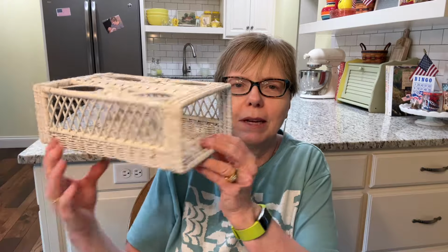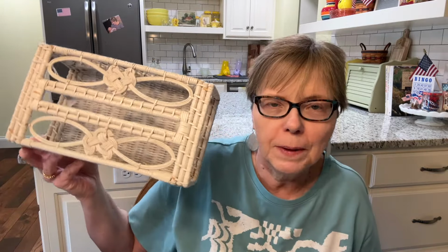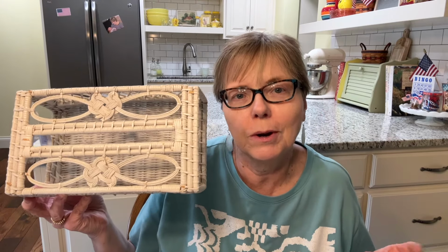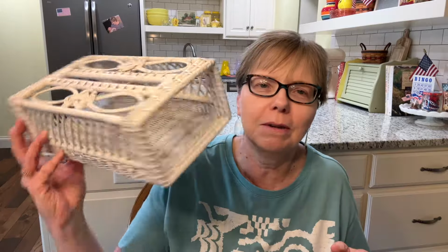I found another one of these boho looking Kleenex holders, and this one was 50 cents as well. The other one is in my booth currently and hasn't sold yet, and it was 50 cents too, so I couldn't pass that up. I just thought it was very cute. And this, I have a couple other seashell items, so I thought for the summer this would be cute in my booth. This was 50 cents.